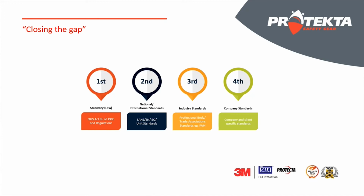And at the end, closing the gap means that when you have legal compliance as your first level, you must always make sure that you incorporate all 4 of these levels into your planning process. Because if you do that, you take away the gaps, you take away leaving the thought process to the guys on the ground who must make the decision, which can expose them because they don't necessarily have the knowledge and training up to the level that you might. It also means that you don't just have a legally compliant plan, you've got an international best practice process.